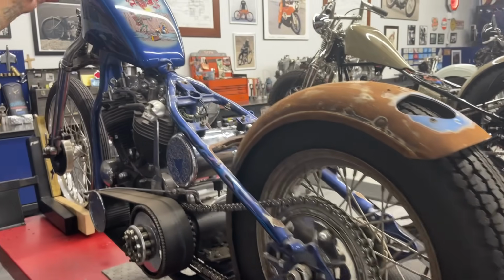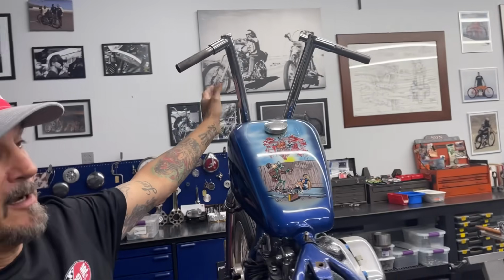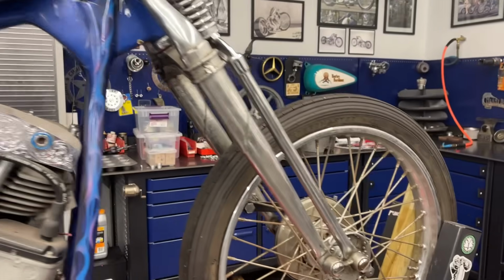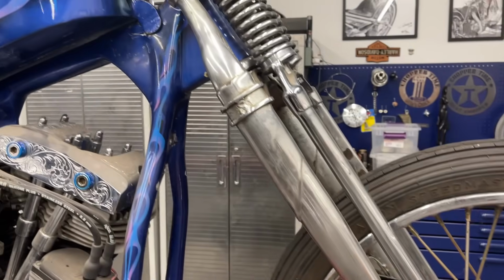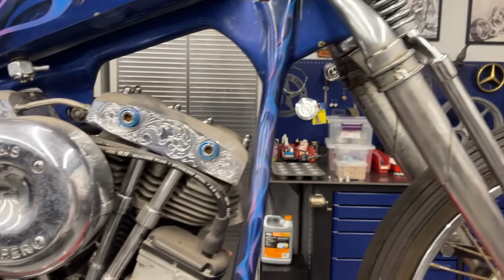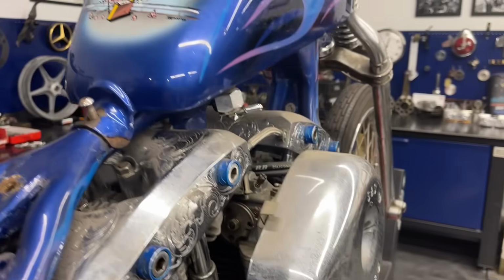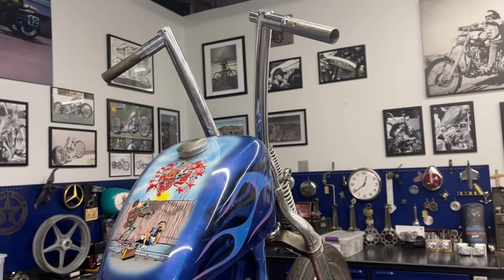And these are the prototypes for my handlebars, which I'm making now. These are the original ones I made on the table, and I'll show you my production ones. But this is a pretty interesting bike. It's got an XA factory Springer, a factory 3-inch longer Springer on it. It's a pan shovel with really nice engraving. It's got the Guns N' Roses Appetite for Destruction album cover painted on there. And I guess it's got a big motor. It's got 3-inch belt drive and a 10 stud clutch hub.